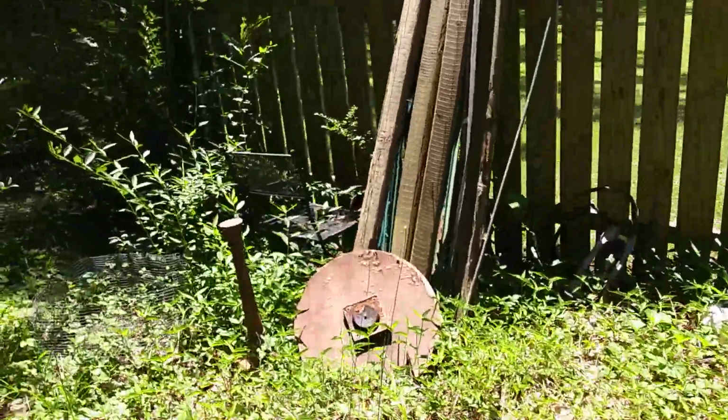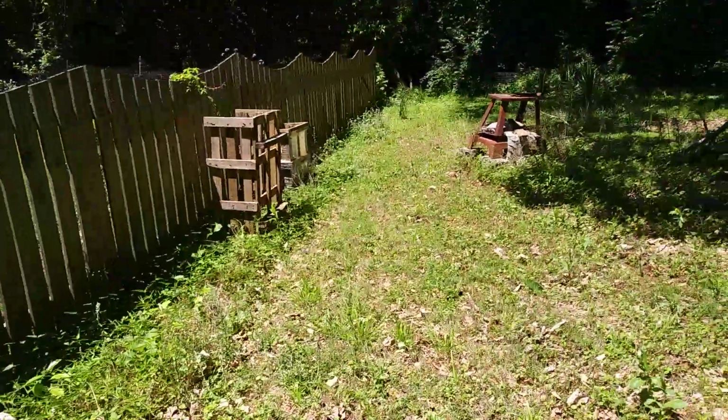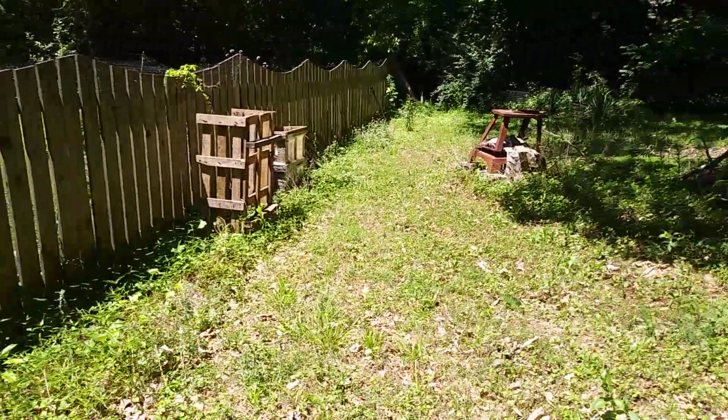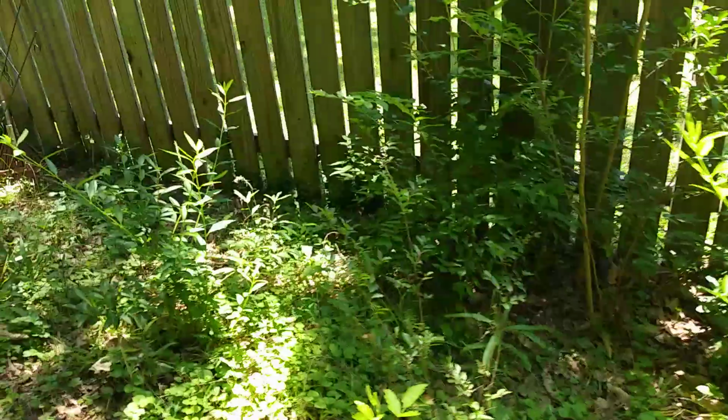Like there's a table with the top off. It was on there, but now it's not. This right here used to be where we planted tomatoes and beans, but rodents ate it up. So we quit doing it. 2 years in a row, they ate it up.